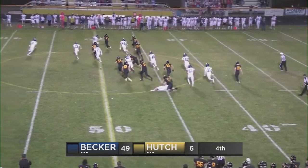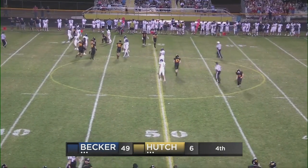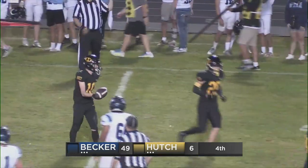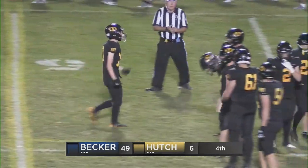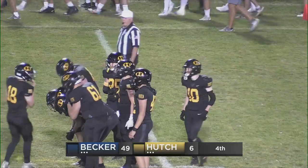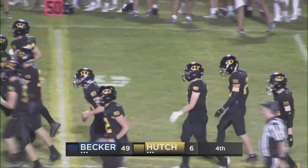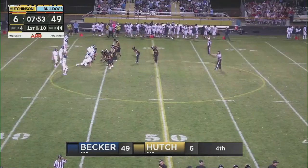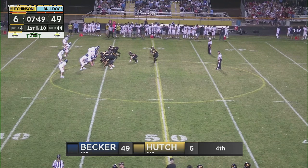Here's a toss to Newman. And Newman across midfield and a burst near the 45. It'll be a first down run for Hutchinson. Gain of about 16. And that's another Tiger. 16-yard pickup for Newman. Bobby Leaders on the tackle. First and 10, the 44-yard line of Becker. 7:50 to go here in the fourth.